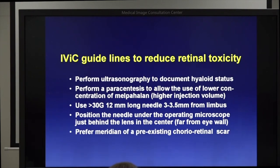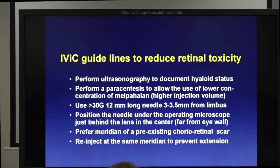So if you can choose, prefer a meridian where you have a scar from the treatment of a tumor, because you will avoid toxicity there. And as you have to re-inject, it's just one single procedure, I think it's important to use exactly the same meridian to prevent extension of the retinopathy, and shake the eye.